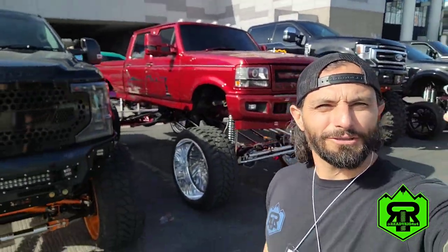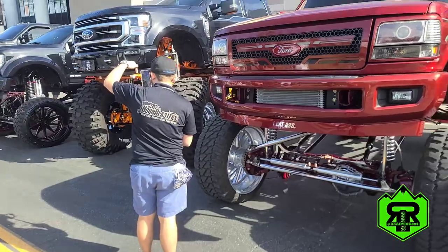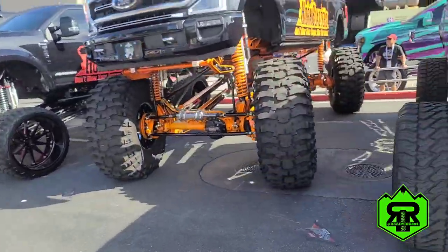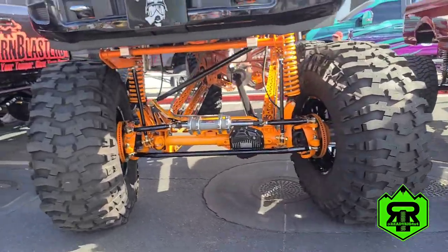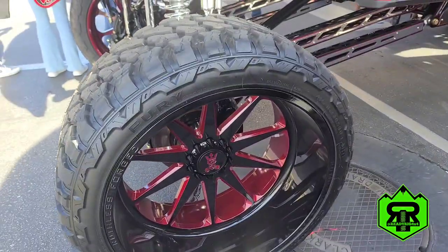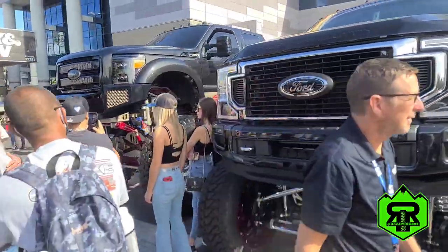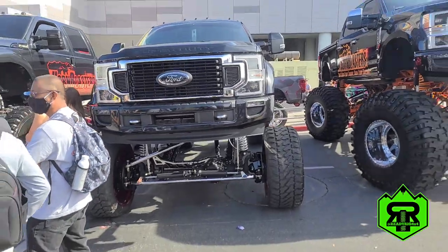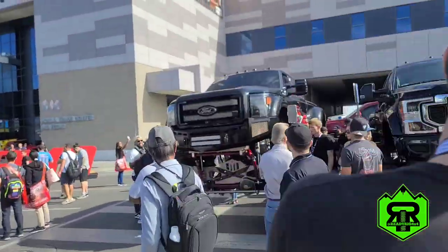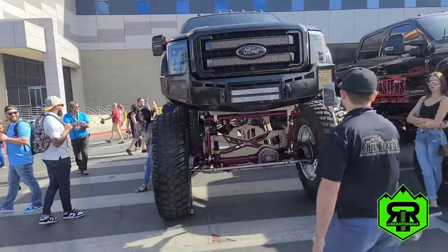We got a line of bro dozers right here, straight from Florida. Just kidding, I don't know where they're from. At least the meat on the tires is getting a little bit bigger. Look at that. Sick. This thing, what's it good for? Not a whole lot, but it looks cool. I mean, you gotta appreciate the engineering and the geometry, how they build it is impressive, but what is it good for? Not a whole lot.